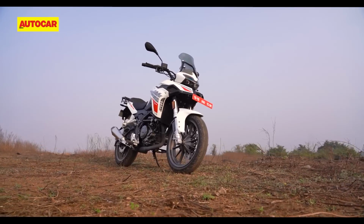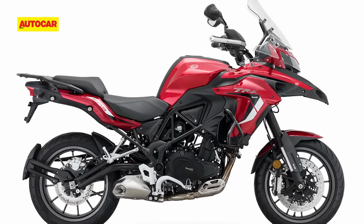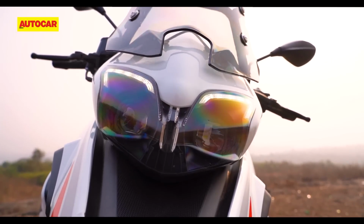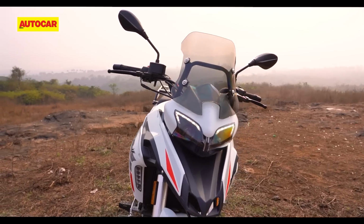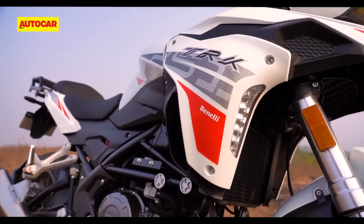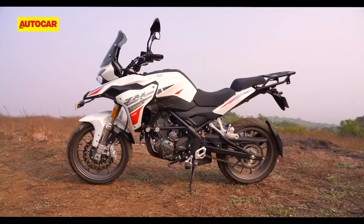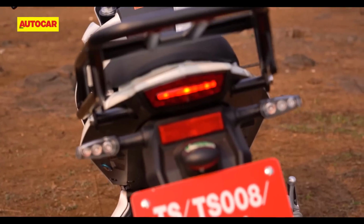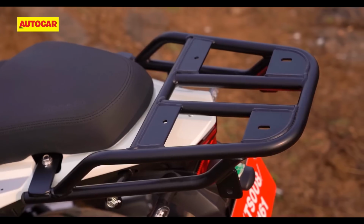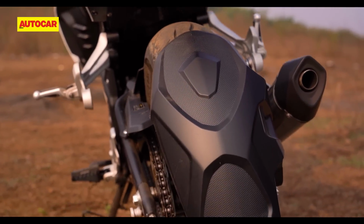Think of the TRK 251 as a shrunken down version of Benelli's giant TRK 502. This bike carries the same design language, including the insect-like LED headlamp and the substantial side panels. It's all put together quite nicely for the most part, with good-looking fasteners used all over, and there is no feeling of this being a cheap motorcycle. The sleek tail section looks quite nice as well, but this is hidden away under a rather substantial-looking metal rear rack. The tail section is finished with a smart-looking rear hugger.